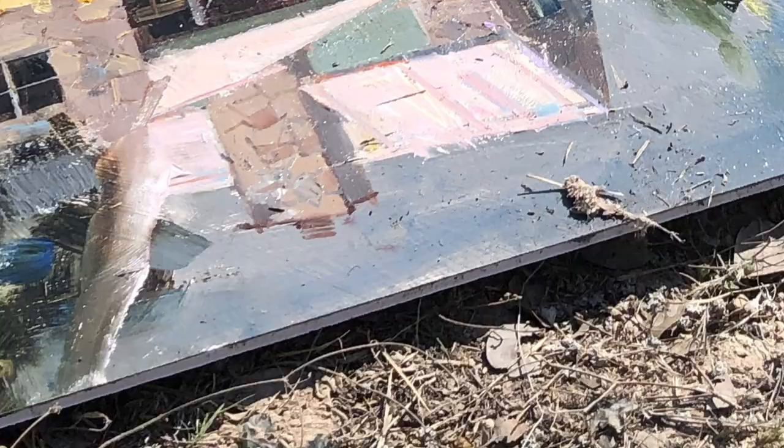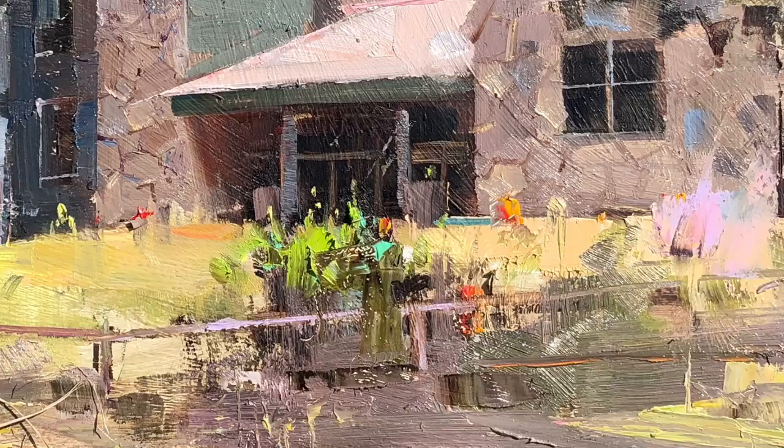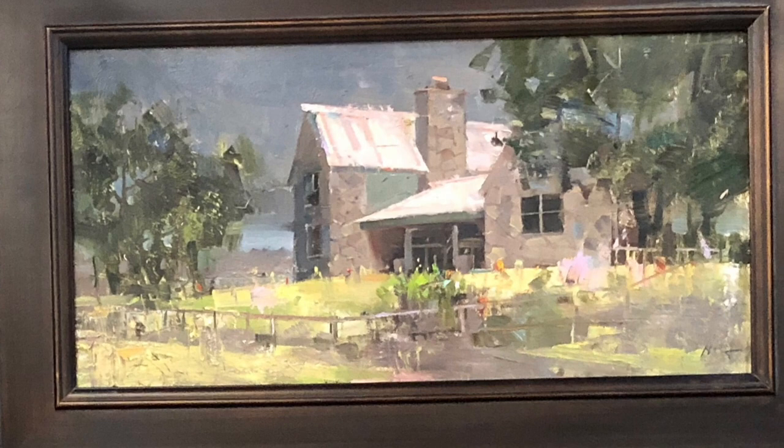Well, about an hour later, I fixed most of the problems, and I left most of the debris still on the painting, turning it into a mixed media piece. Okay, I brought the painting to the show, and it had a happy ending.